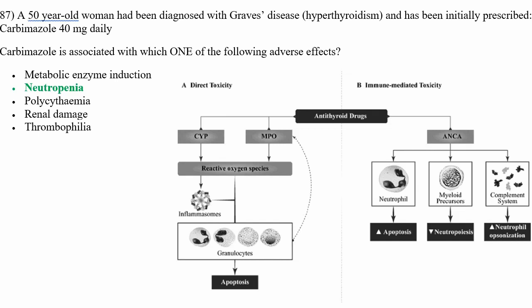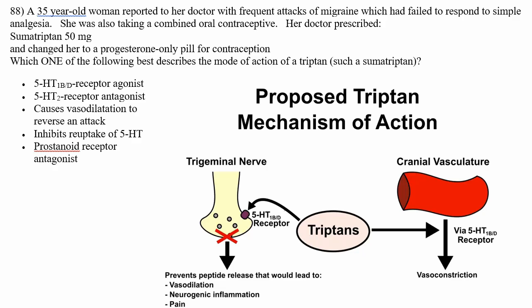So that gives us the correct answer of neutropenia. Question 88. A 35-year-old woman reported to her doctor with frequent attacks of migraines which had failed to respond to simple analgesia. She's also taken a combined oral contraceptive. For this, her doctor prescribed sumatriptan 50 milligrams and also changed her to a progesterone-only pill for contraception. Which one of the following best describes the mode of action of a triptan?